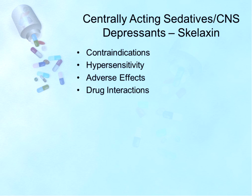For the centrally acting sedatives, CNS depressants such as Skelaxin, contraindications, again, you should be looking these up, as well as hypersensitivities. If the patient is hypersensitive to this drug, then it should never be used. For warnings, this does cause hepatic function impairment. It should be administered with care to patients with pre-existing liver damage, and you should perform serial liver function studies as needed. Discontinue the drug if signs or symptoms of liver dysfunction are observed.